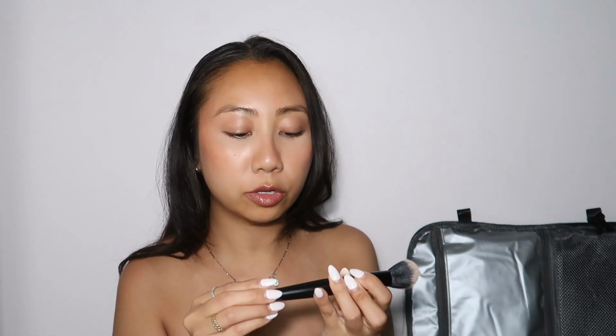Next up, I have 3 brushes. All of these are from e.l.f. and these are like my holy grail brushes. This is the powder blurring brush, but I love using this as like a base brush. Nowadays, I use this for concealer around the eyes. I love the bristles. It's kind of like dense but fluffy at the same time, which is why I love using this for my concealer. I feel like it blends it out so much better without ruining the coverage.